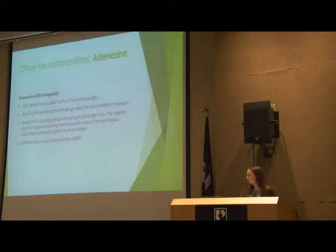So for the adenosine system, adenosine is a neurotransmitter, a neurochemical in the brain. It acts at certain receptors or proteins in the brain. There's a certain type of adenosine receptor called A2A that's located primarily in the basal ganglia, and it's been found that blocking these receptors with certain drugs can help the brain initiate movement, and movement initiation is the problem in Parkinson's disease. It's what leads to the slow movements and the stiffness, etc.